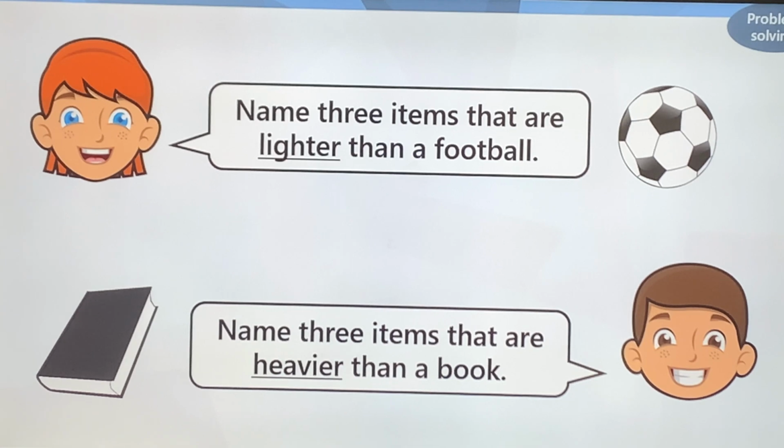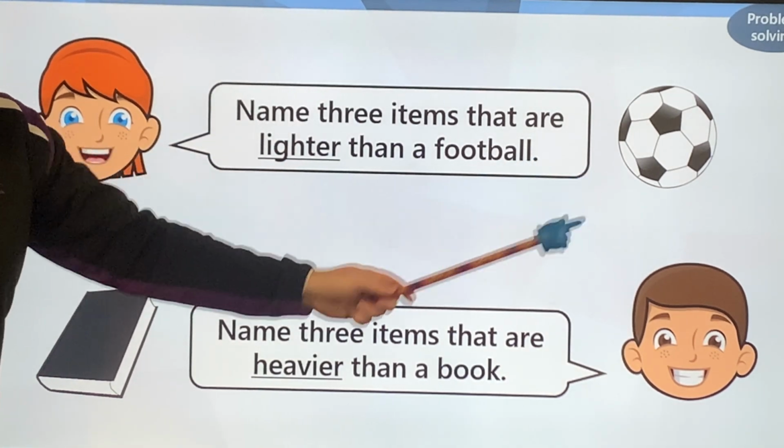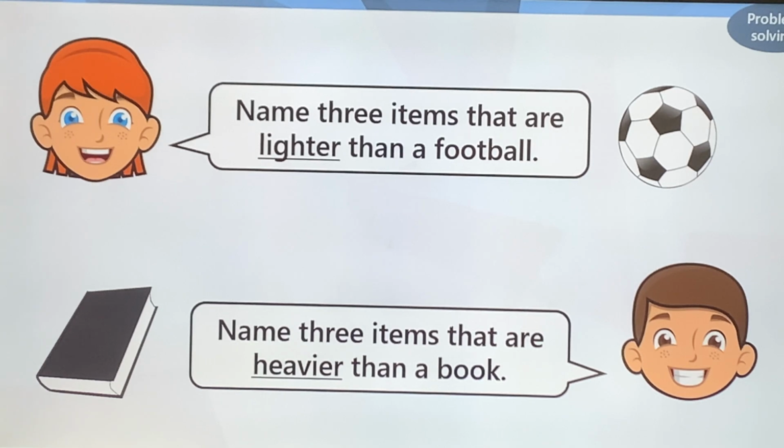That's some fantastic work. Right, last challenge for today. This young lady here wants you to name 3 items that are lighter than a football. So can you think of 3 things that are lighter than a football and write them down? And this gentleman here wants you to name 3 items that are heavier than a book. So we need 3 things lighter than a football and 3 things that are heavier than a book. Write them down, put your answers on the DB Primary and let Mrs. Peacock know.